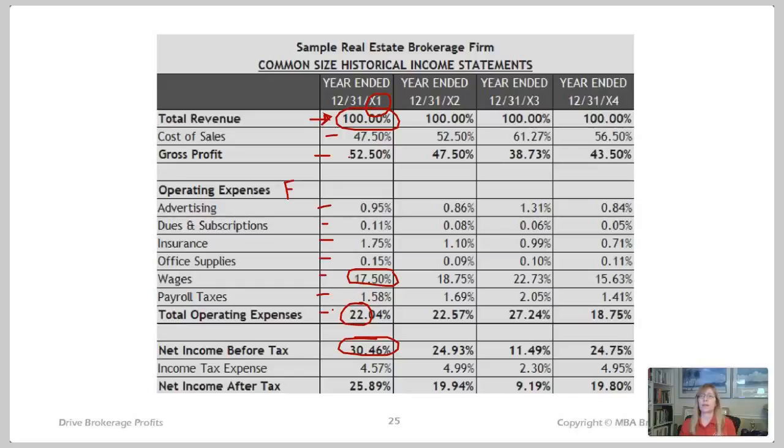Then we pay our income taxes, 4.57%. And then we come up with this number, net income after taxes. It's almost 26%. Again, we don't really have any context. It seems like a good number, but we don't know unless we compare it. So let's do that. Let's compare year number 2.